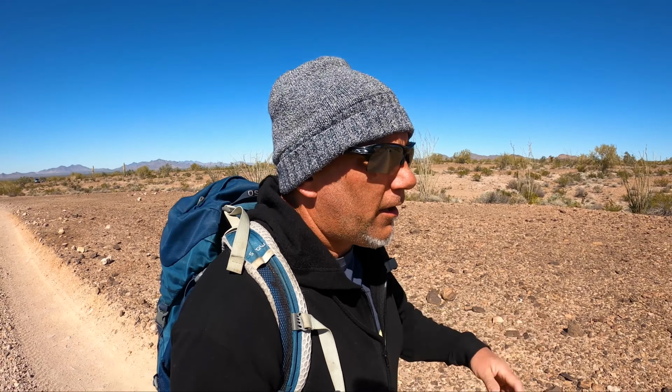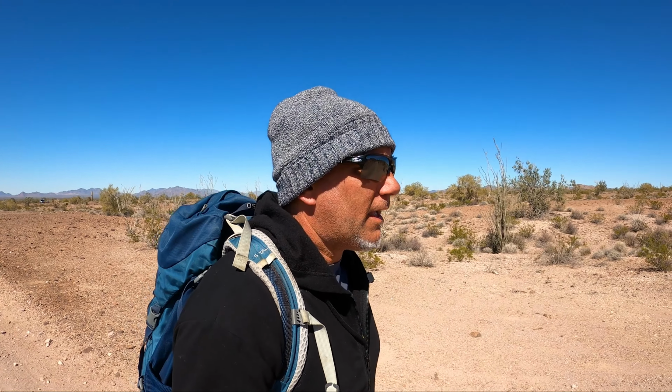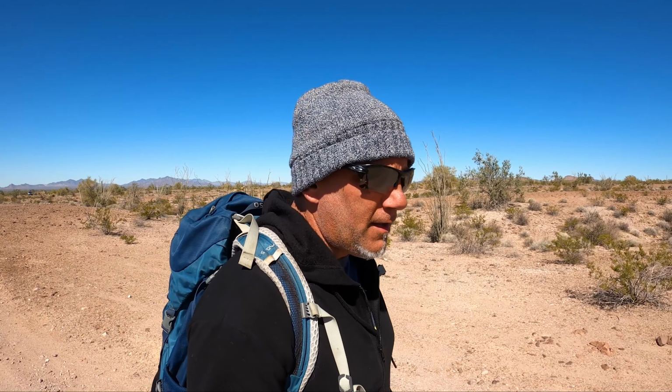The refuge is huge. This place is over 600,000 acres. Most of it is protected as wilderness, and it has a lot of old mining history. The KofA stands for King of Arizona, and that was a gold and silver mine that was active in the late 1800s, and they just kind of adapted that name for the wildlife refuge.